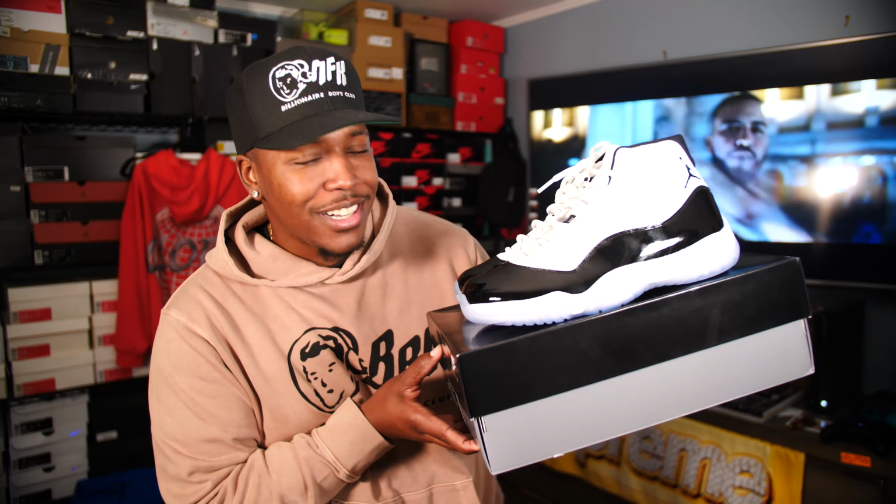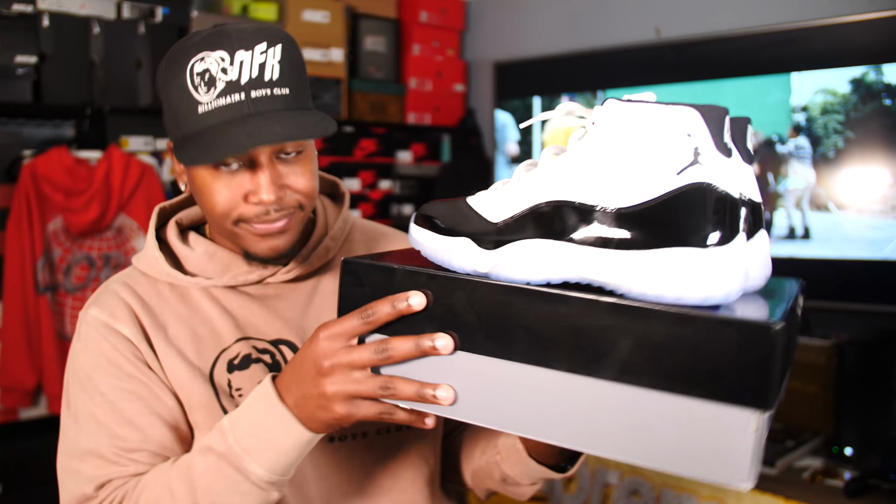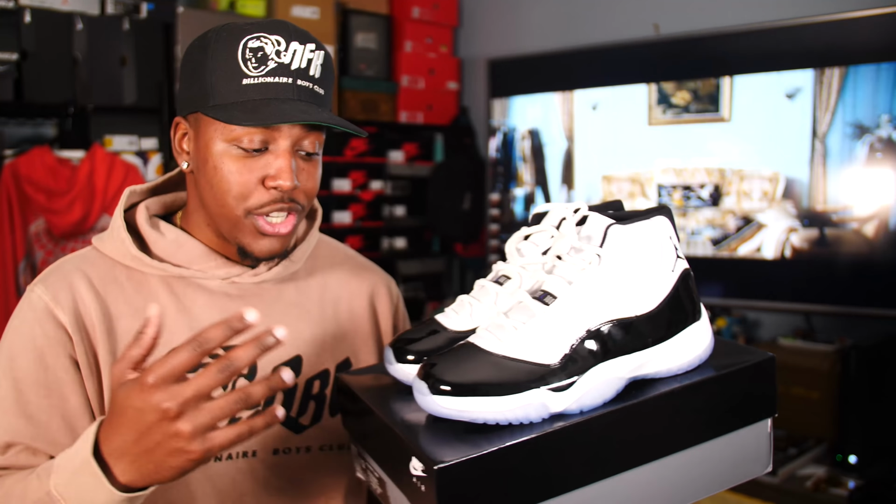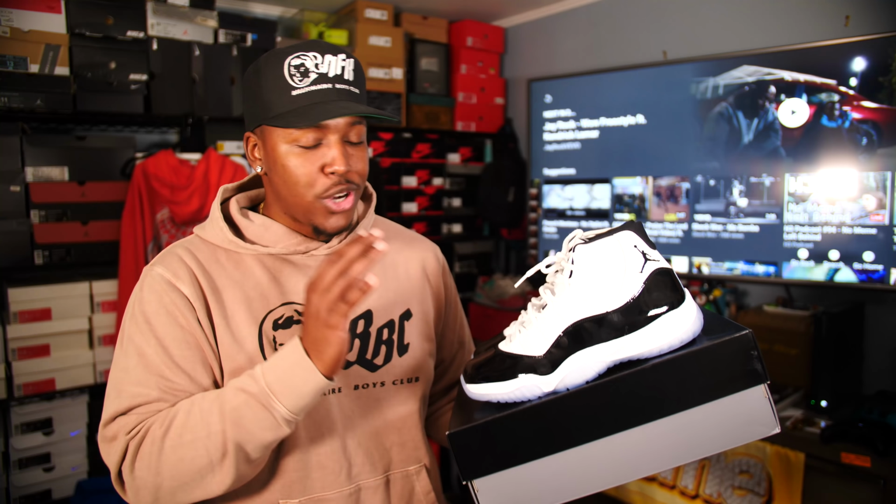And then of course my hit for the week, out of nowhere, Concord 11s. Surprise drop in the morning at noon. I was on it. Boom, Nike Sneakers. I had a few people asking me how I actually got the shoes so early, and I didn't say that I got them off of Nike Sneakers, but yes, they dropped on Nike Sneakers, the app, early, and I was actually able to get through and get my pair for retail. Obviously these are going to be dropping on December 8th, and I'm going to be aiming to get that review done for you guys tomorrow on Wednesday.